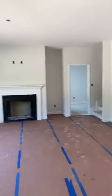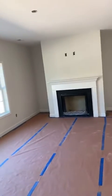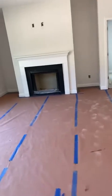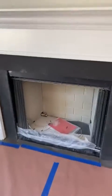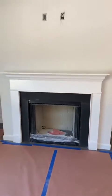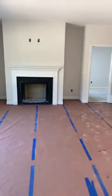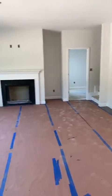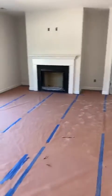Now, looking at the family room, you got the fireplace already installed. It's gonna be a propane gas fireplace, so you'll have to get your tank. And the family room, decent size. It's approximately 212 square feet.